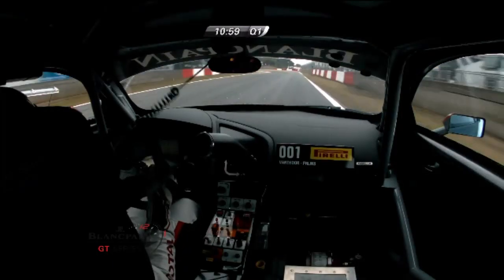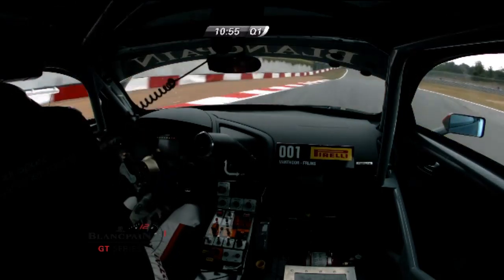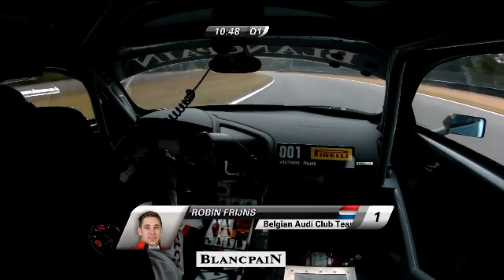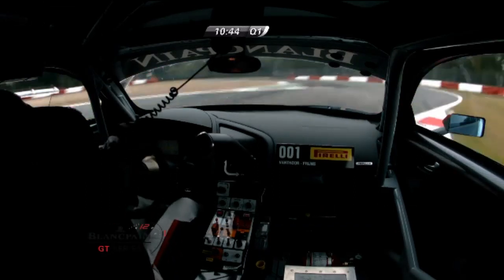Now let's take a look at the onboard. This is with Robin Frijns. So this is your first chance, if you've just turned on this morning, to take a look at the rises and falls of the circuit here at Zolder. Going over the top, that's effectively going into the forest section, John. Yes, and it doesn't look so much on the camera, but it's a much steeper rise and decline.